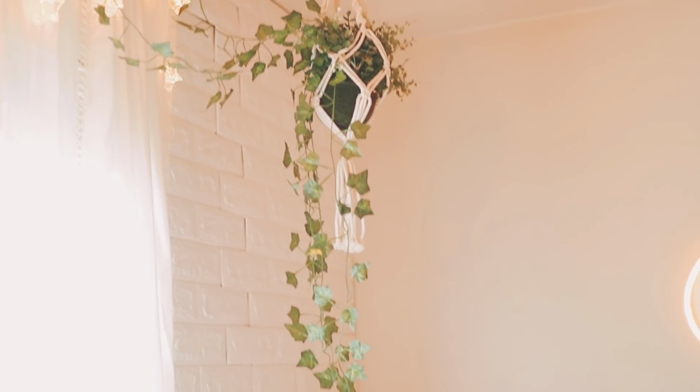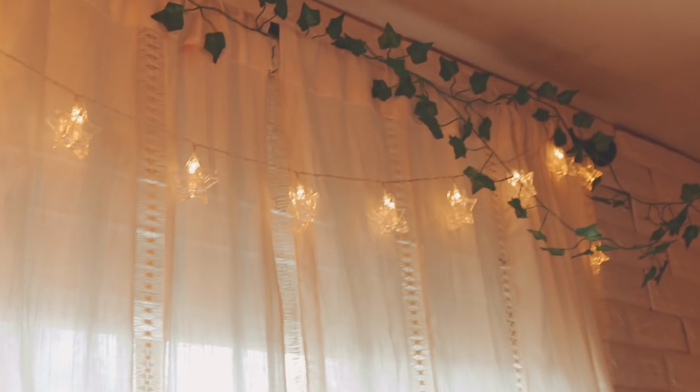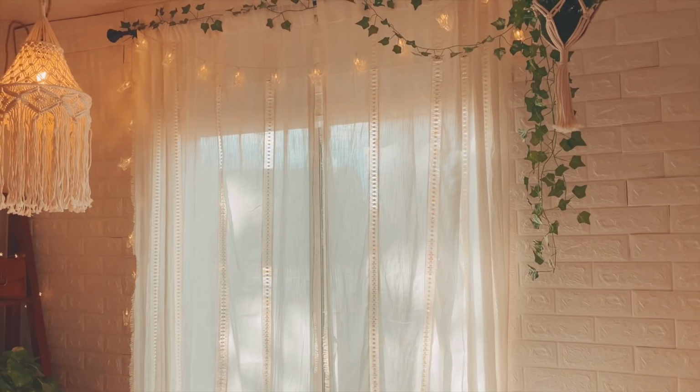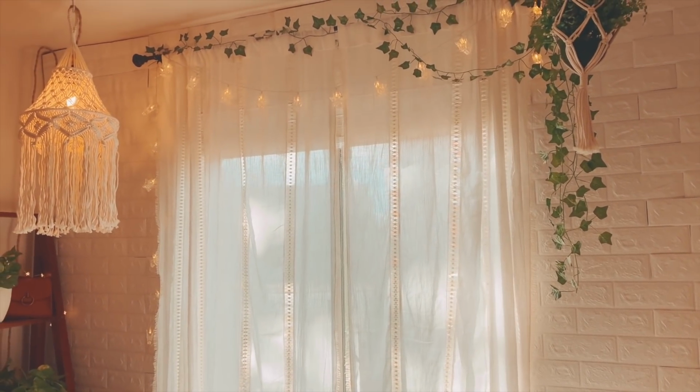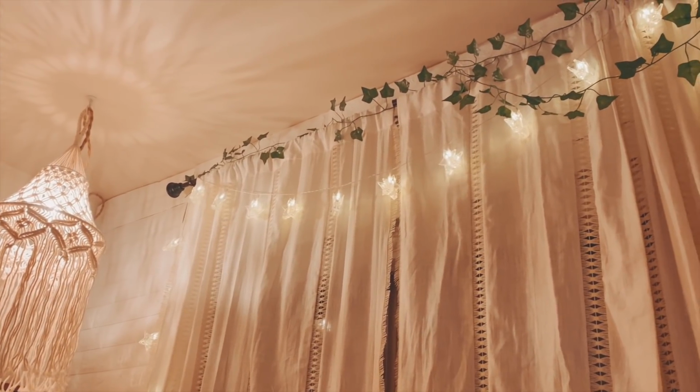Hanging up on the ceiling right there, I just have another fake plant and one of those little macrame hangers, and then I had some vines and stuff that I trailed through the curtain rod. I also hung up these bigger starlights to hang through the curtain rod. You can't really see them right now because it's daylight out and the window is literally right there, so it's very bright, but I will insert some clips of my room at night because it's honestly kind of a vibe.